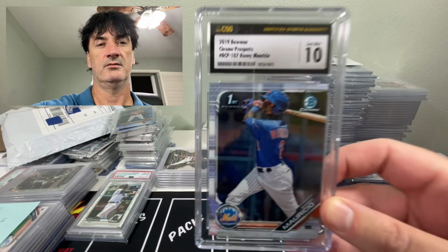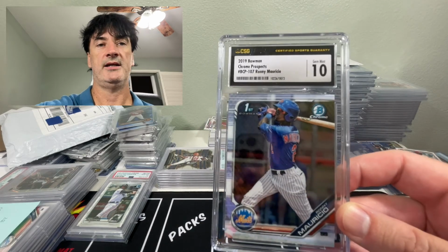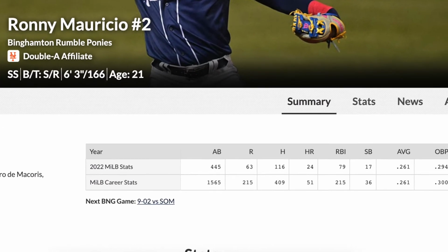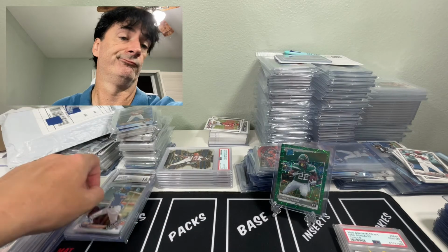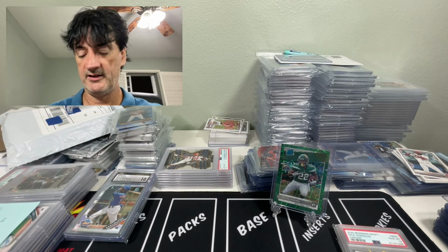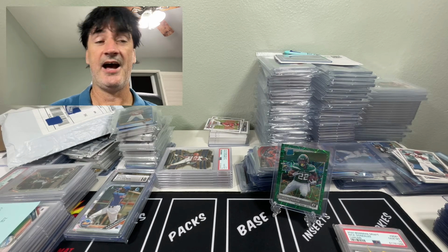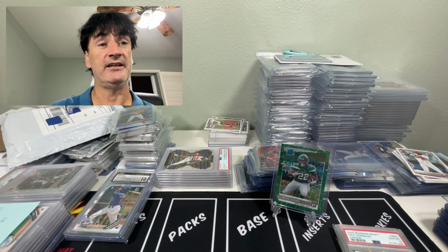CSG 10. New label, Gem Mint, Ronnie Mauricio, shortstop. He's at AA right now. He's actually doing pretty well. Young guy, age 21. It's a guy I like a lot. Picked up the card, $13. Not too shabby, right? Again, the cost of the card plus grading fees, and this card, I can't even take it out of its plastic. It's so hot, it's on fire. That's why you have to leave it in the plastic.